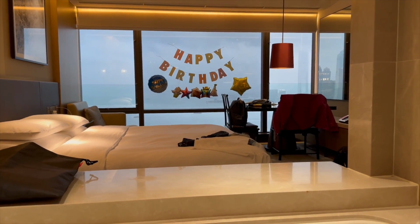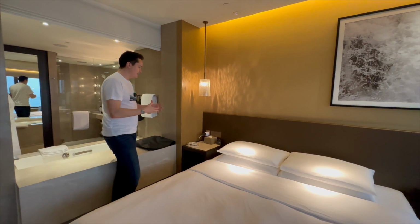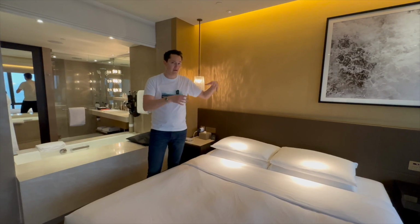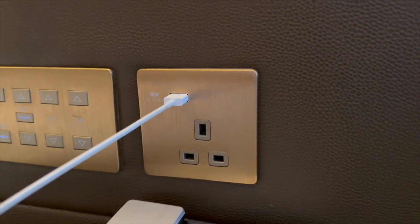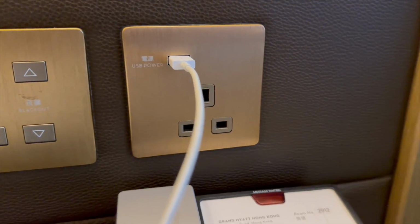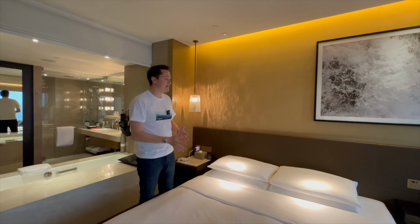One thing you notice about why this hotel feels a bit older is that when you look at the power plugs, they're all Hong Kong type power plugs, which is a bit unfortunate because those are the British plugs, and honestly, who has those? Sorry, British people, but just make sure to bring your adapter.